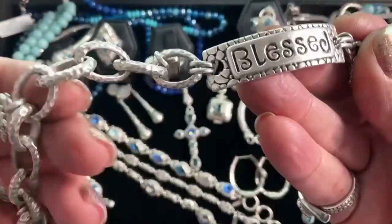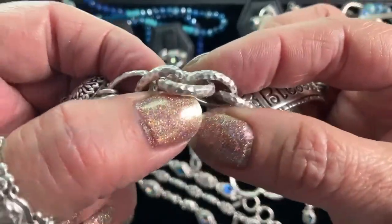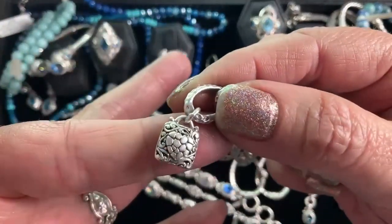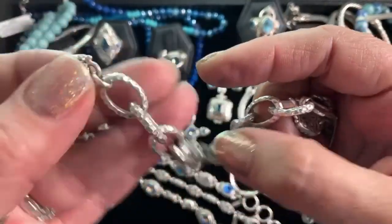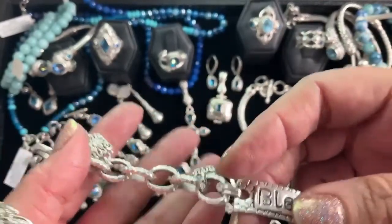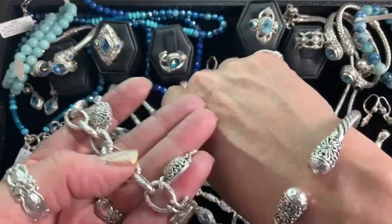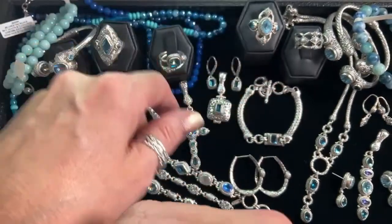This is a lot of silver. Do you see the rings just alone? So these are all connected together. So the whole bracelet is literally that link. But on the end, here it is right here. Double-sided charm. This is part of the engineering to keep this flat on your wrist. Anybody that has it, this is where you wear the Bless towards you because the charms go out towards your wrist here, okay?